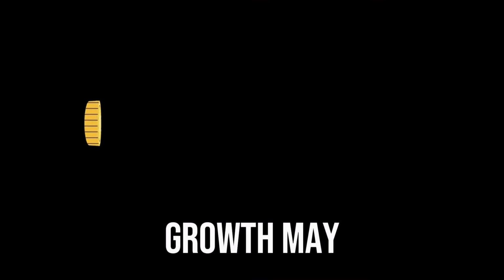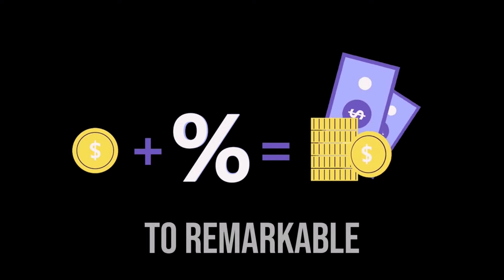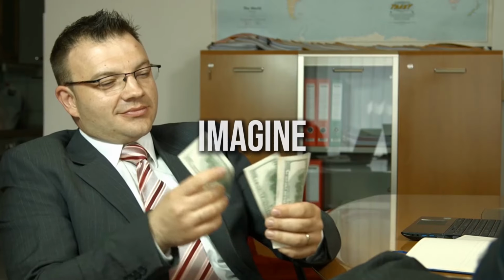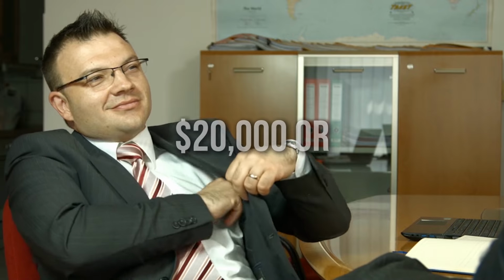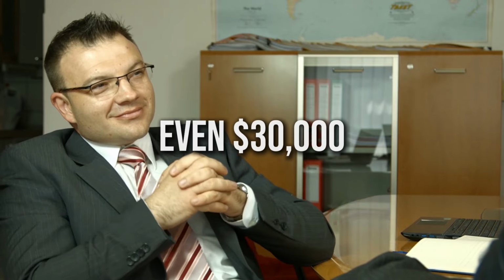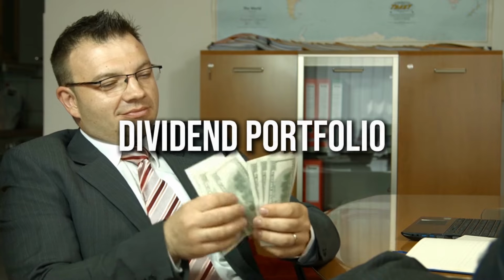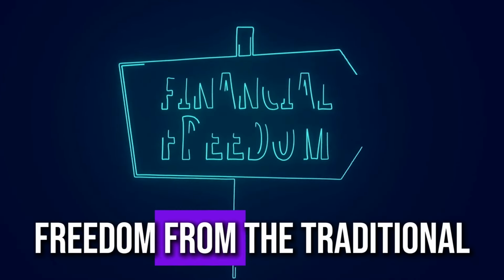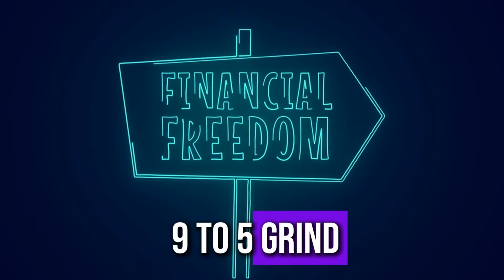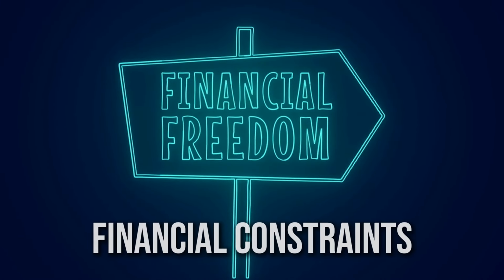While the growth may seem gradual at first, the exponential nature of compounding can lead to remarkable results over the long run. Imagine retiring with a passive income stream of $10,000, $20,000, or even $30,000 per month, all generated from your carefully constructed dividend portfolio. This level of passive income can provide financial security, freedom from the traditional 9-to-5 grind, and the ability to pursue your passions and personal growth without financial constraints.